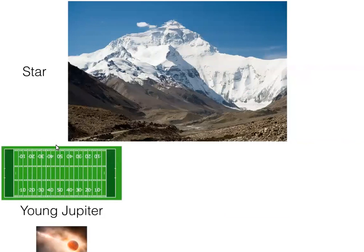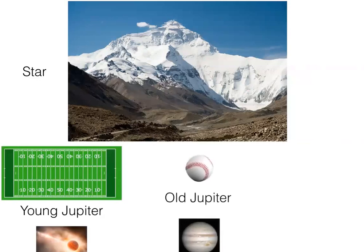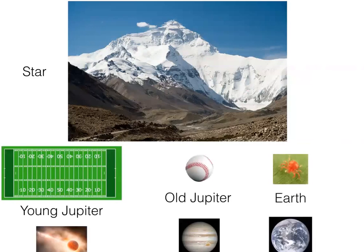And this is your young gas giant like Jupiter, but probably around 1,000 or 1,500 Kelvin object. If you're looking for an old, 5 giga-year-old Jupiter, you're looking for a baseball lost on Mount Everest, which is getting harder and harder. And if you're looking for a tiny rocky planet like Earth, you're looking for this little red spider that walks on your leaves in the summer. So the challenge is quite impressive.